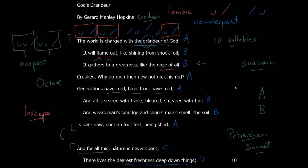"The world is charged with the grandeur of God." Hopefully you agree with me that that sounds more natural. Most scholars point this out as well. But Hopkins is insistent here. He wants it slightly differently. "The world is charged with the grandeur of God." Changes the meaning slightly, doesn't it? Really emphasizes this word "with."